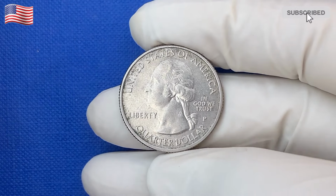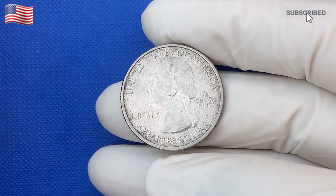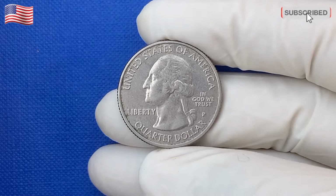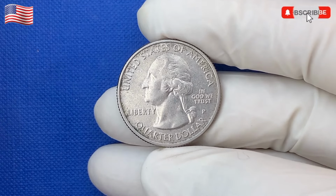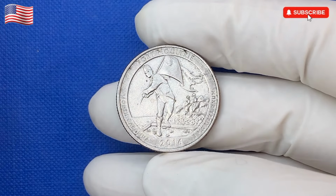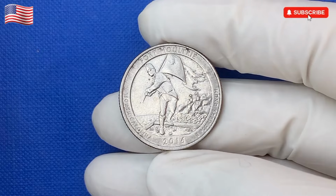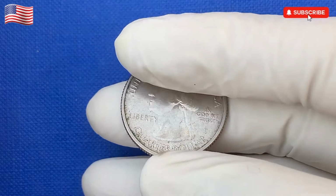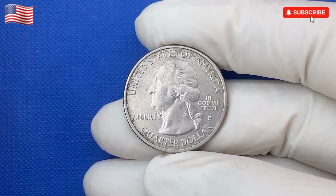In conclusion, the 2016 Washington quarter dollar, while a modern coin, holds tremendous value for collectors due to its historical significance, limited mintage, and potential for minting errors. Whether it's the intricate design celebrating Harper's Ferry, the connection to American history, or the coin's pristine condition, this quarter stands out as a true collector's item. If you're lucky enough to find one of these coins in excellent condition, you could be holding a piece of history worth $90,000.